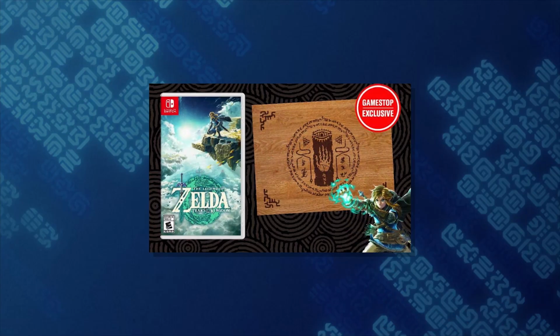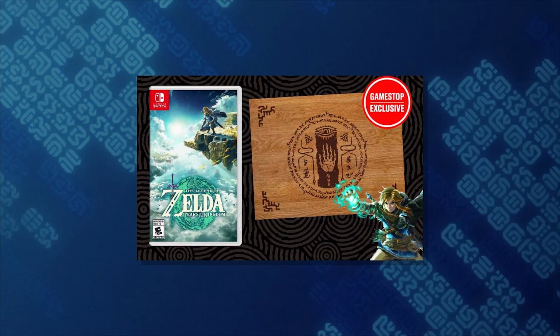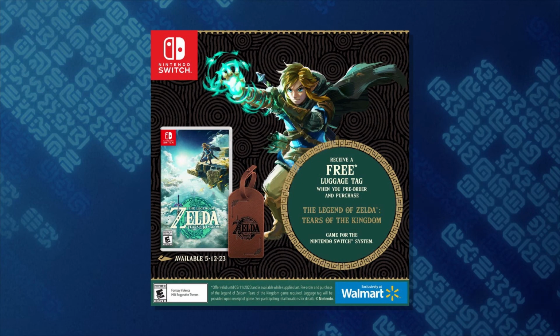Tears of the Kingdom will officially be here in less than 2 months. So let's take a look at the different pre-order bonuses being offered by various retailers. First up, GameStop here in the US is offering a wooden plaque as a pre-order bonus. It does have to be picked up in person, so if you pre-ordered from GameStop online, you'll just need to print out a copy of your confirmation and bring that with you to the store in order to get the wooden plaque. Both Walmart Canada and EB Games Australia are giving out a Tears of the Kingdom branded luggage tag.